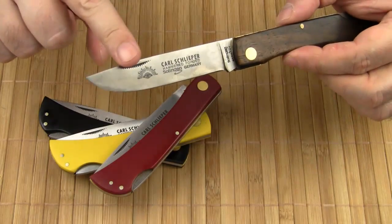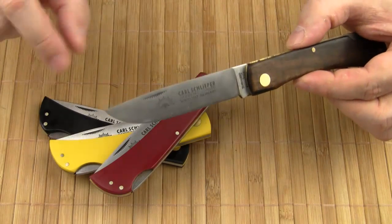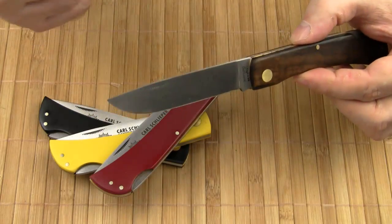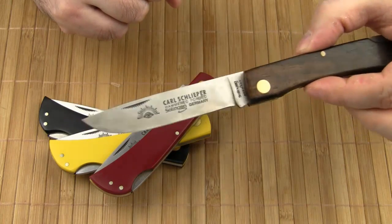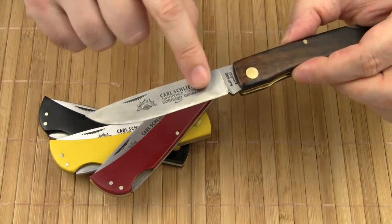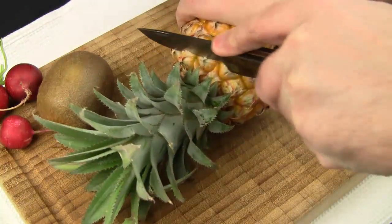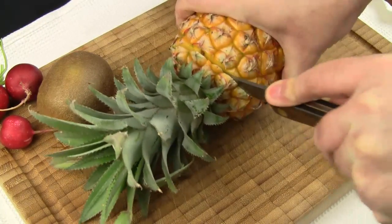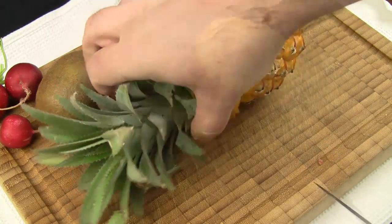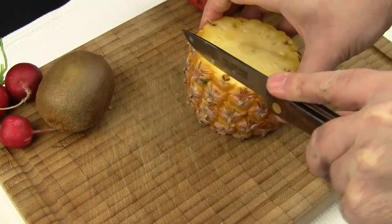The blade shape and the blade steel are also very traditional. It's a flat ground draw point blade made of non-stainless carbon steel. And as you know, a carbon steel blade develops a patina over time, especially if you use it for slicing fruits and vegetables like I did. What I like about carbon steel is that you can get it scary sharp again in no time.